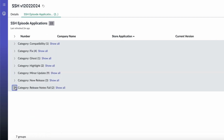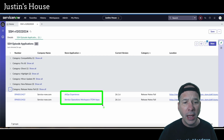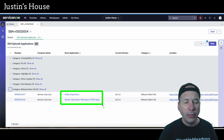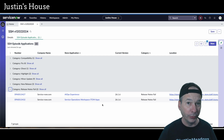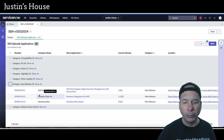and Xanadu. And then lastly, 2 release notes fails, both of these from ServiceNow: AIOps Experience and Service Operations Workspace ITOM apps. The release notes on these were exactly identical to the last release notes. I think there was just a bug or something and they forgot to update and said, hey, we fixed a bug. So it's a release notes fail because we don't know why they got updated, but I wouldn't be too concerned with those. And now let's jump into the new releases.